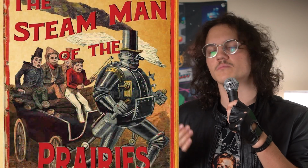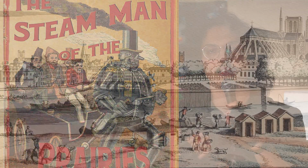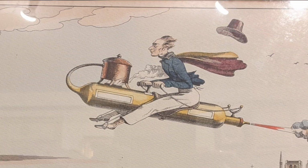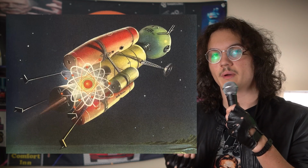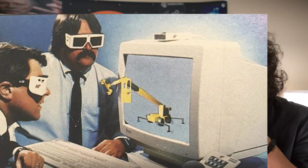From what I've observed, retrofuturism always hinges on the emerging technology of that era in the hypothetical future where it ends up solving all our problems. So in the late 1800s, early 1900s, it was the steam engine. In the 50s, it was nuclear power. And in the 80s, it was computers.